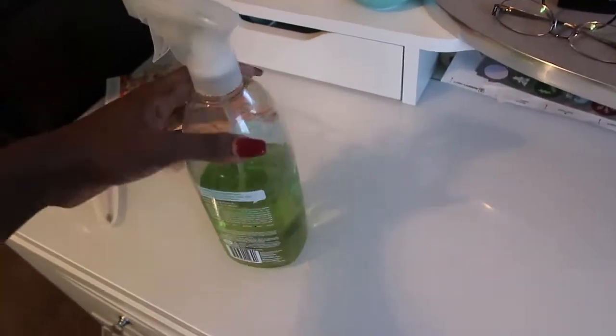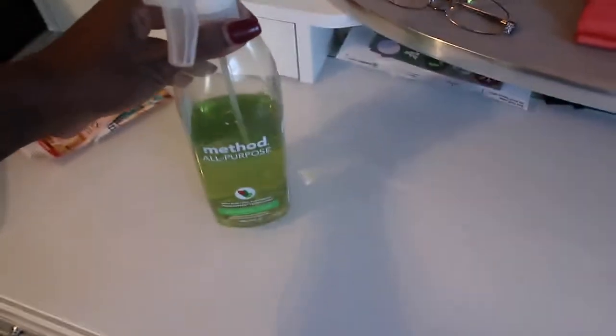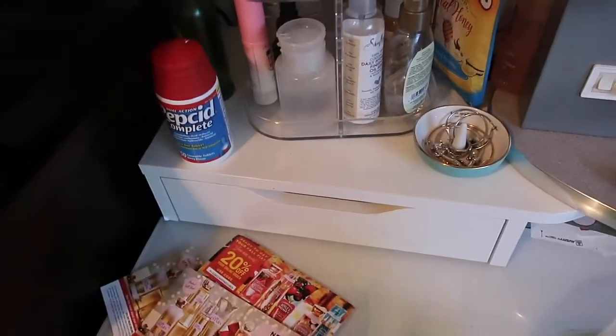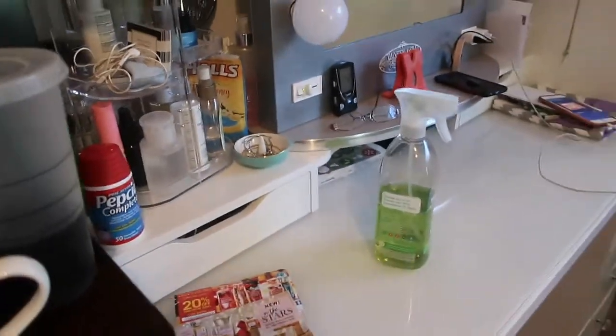And here is the cleanser that I will be using. This is the only one I'll be using in this video. It's the Method All-Purpose Cleanser. You can use any one. But yeah, everything in its natural state. It's time. I don't remember the last time.